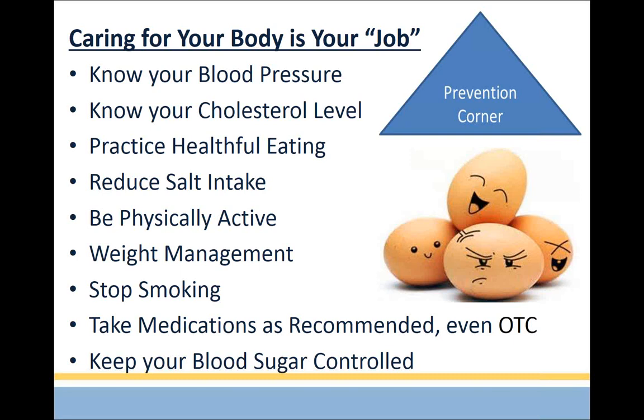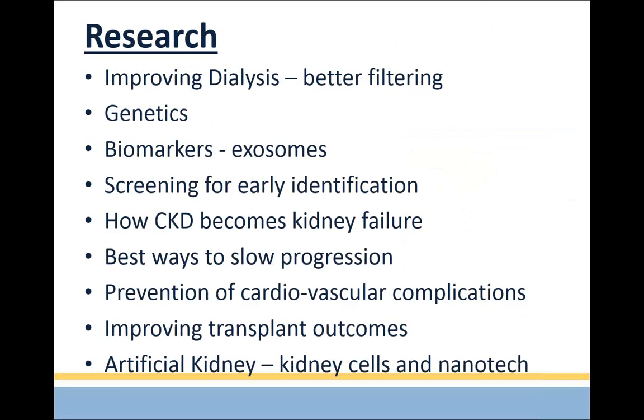So by keeping a positive attitude, even in the face of some chronic health problems, this has also come up in every webinar, that all the individuals with the best outcomes have shared this advice in common to keep a positive attitude. Notice that the happy egg is the one on top. Next slide.